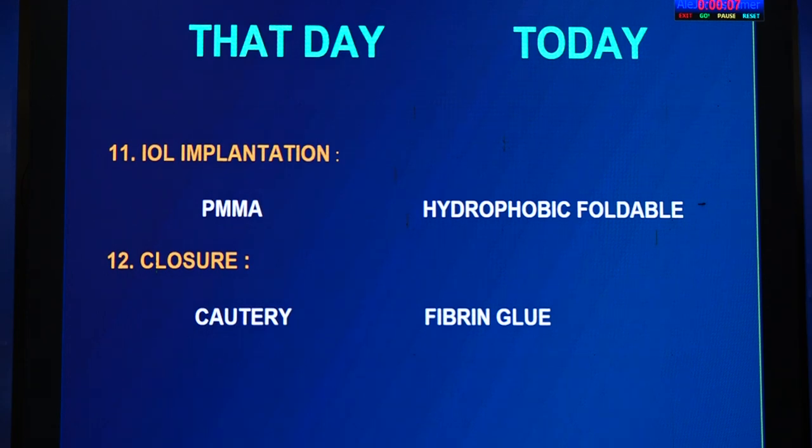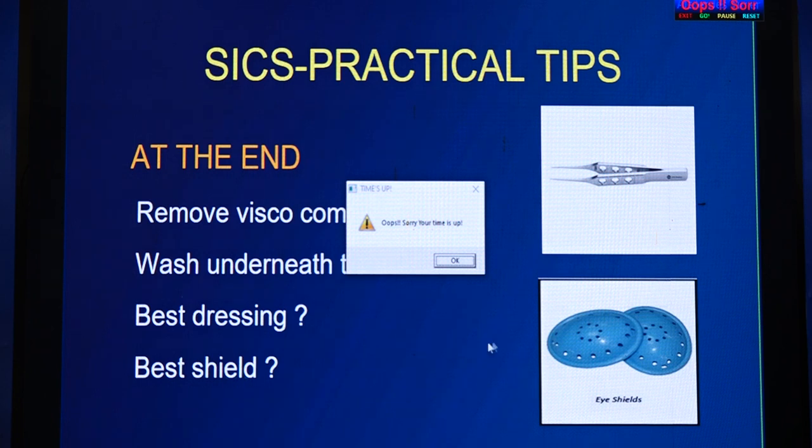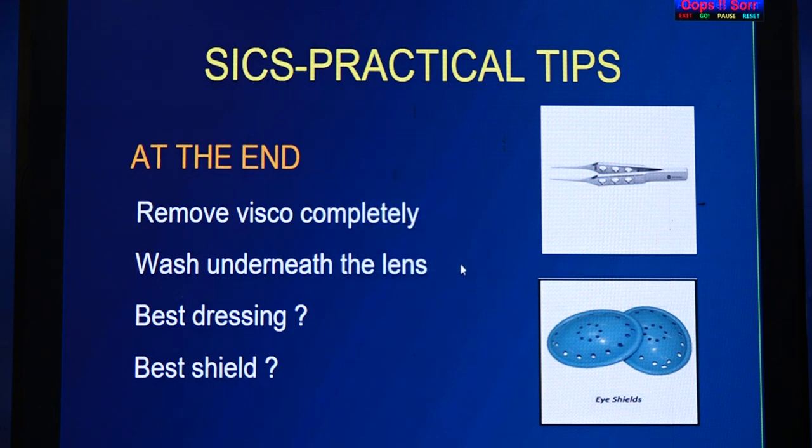Don't close the conjunctiva with cautery. You feel happy with cautery, thinking you closed it, but cautery means you are damaging the conjunctiva. So use fibrin glue. At the end, remove the visco. Think of the visco as a foreign body, because visco causes inflammation and raised pressure. Remove the foreign body. The best dressing is the conjunctiva, the best shield is the lid.